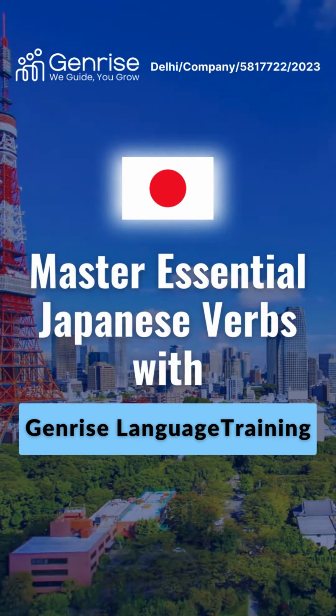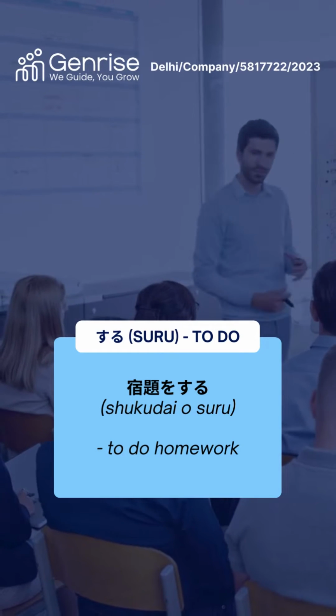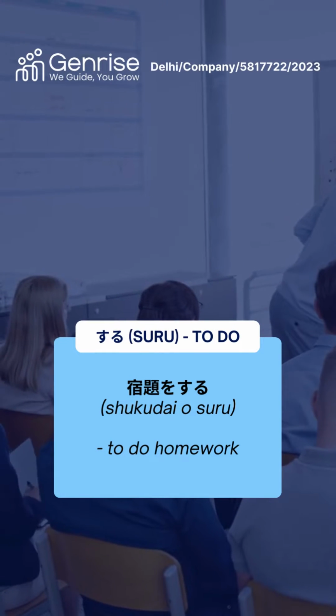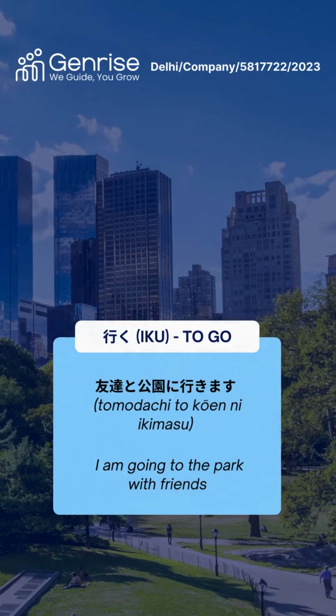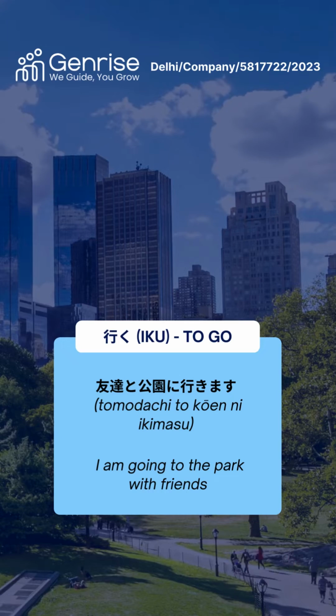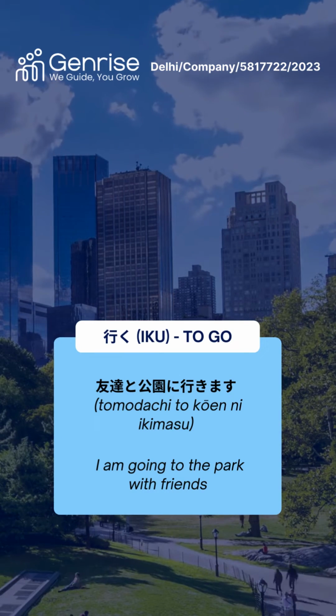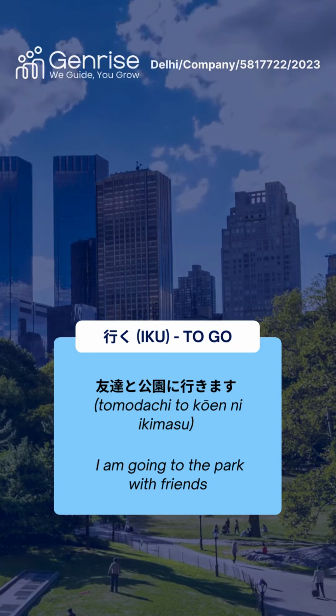Let's dive in. First up, let's tackle the verb suru, which means to do in Japanese. Next, we have iku, meaning to go. An example would be tomodachi to koen ni ikimasu, which means I am going to the park with friends.